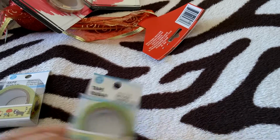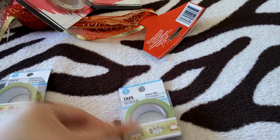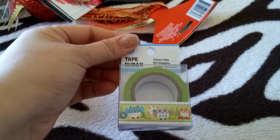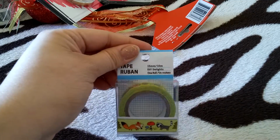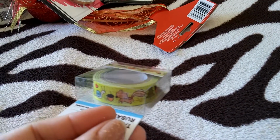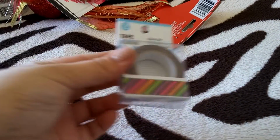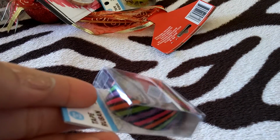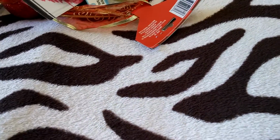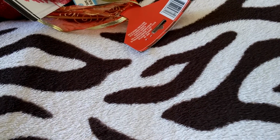And then I picked up 3 more washi tapes. I already have these, but I really wanted to find some more so I can have duplicates. It's just the little owls. Super cute. The woodland creatures. And then I thought this one was really pretty. I love the colors in that. So I got those.